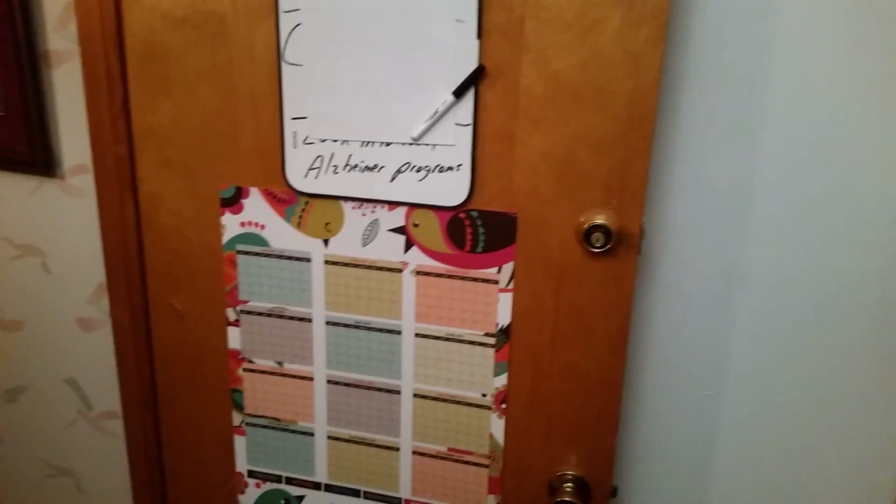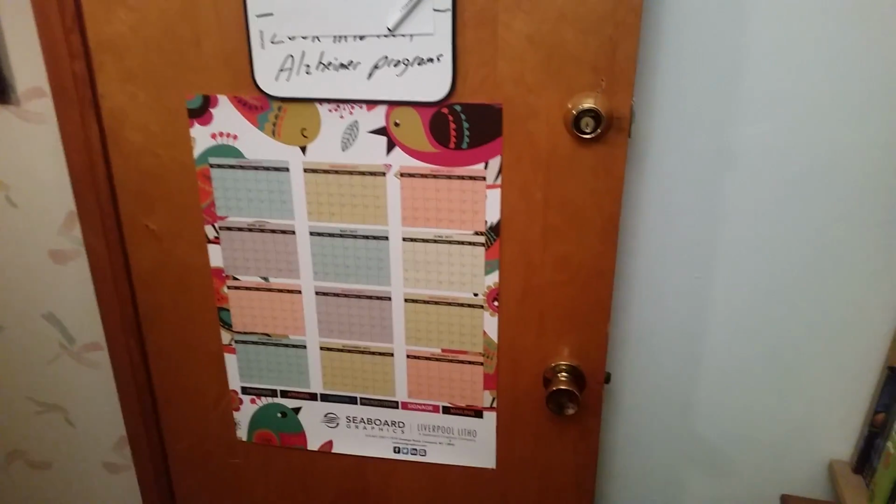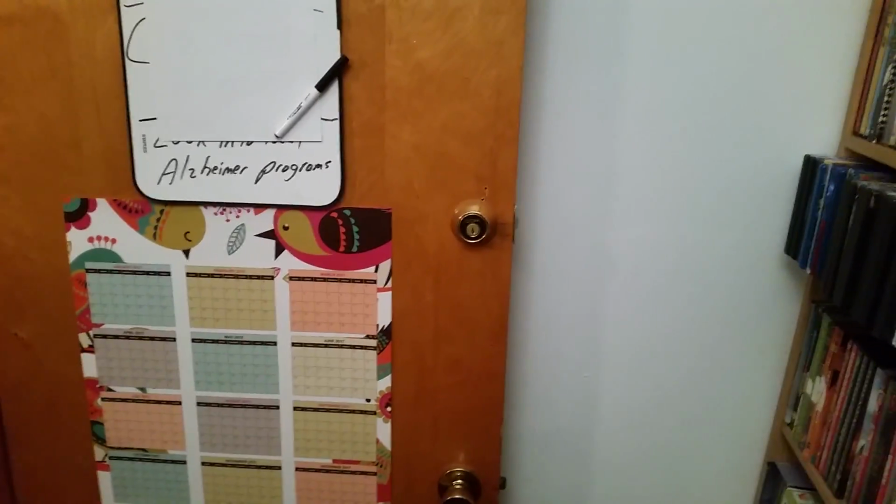And here's my door, and I have a whiteboard, and yes, you see Alzheimer's programs because I'm doing some research on that. And then my wife decided to put that on there. This is an old door. It was here when we moved here, and that's that.